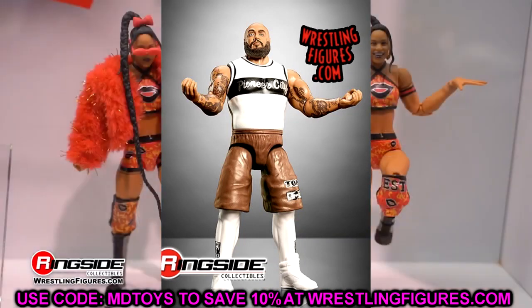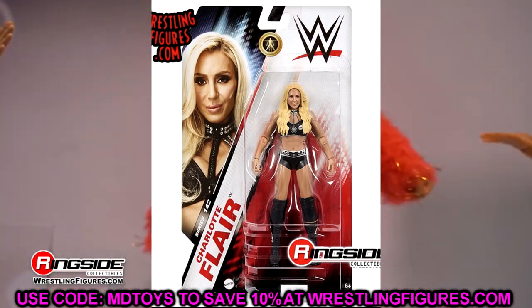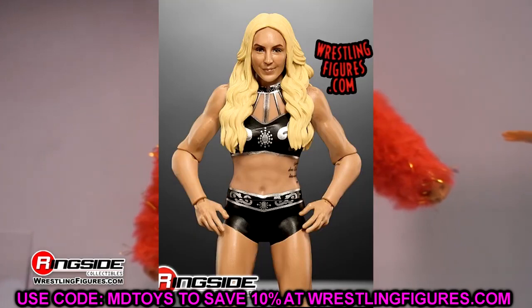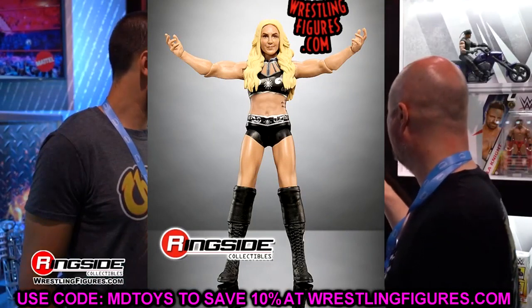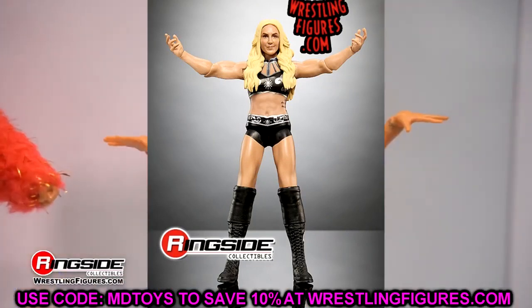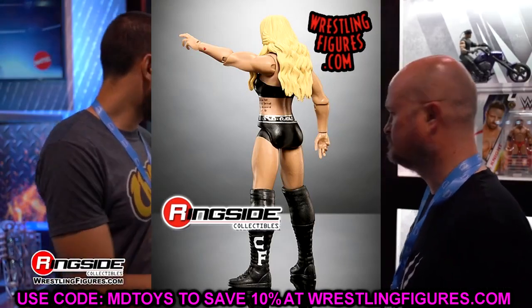And then the last figure we're talking about is going to be Charlotte, which is pretty much just a basic version of her Survivor Series Elite. Her hairstyle is a little bit different. You get some silver accents, but for the most part, not going to set the entire world on fire with this Charlotte basic, but, you know, it is a Charlotte basic. So if you're interested in that, of course, go grab that, check that out. But that is pretty much going to wrap up what we got going here for WWE action figure news.